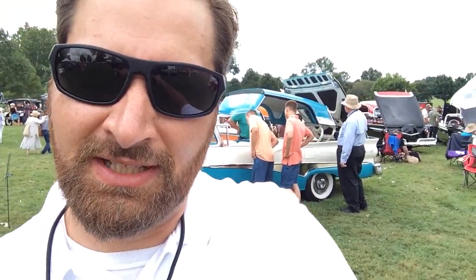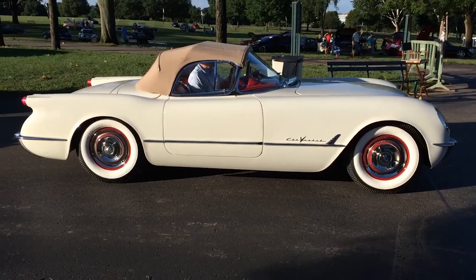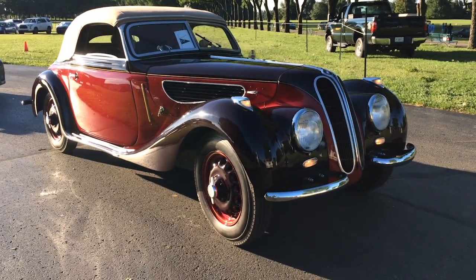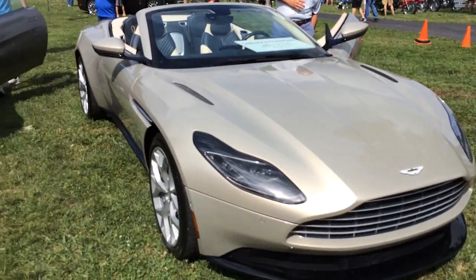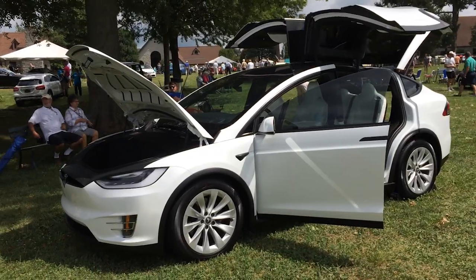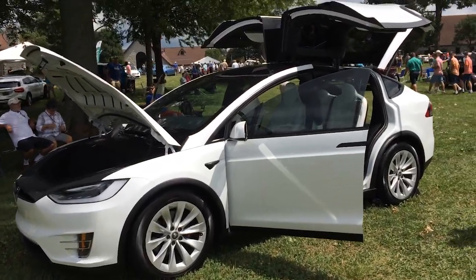Ford retractable has got to be the most specific category I think I've ever seen at a Concours. It's about 8 o'clock in the morning and I already smell like exhaust, and it's pretty freaking awesome.